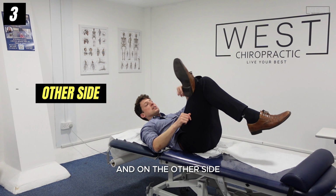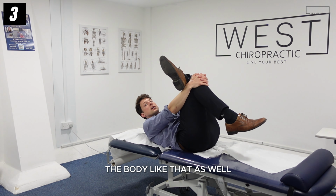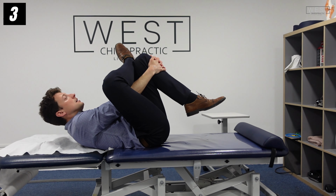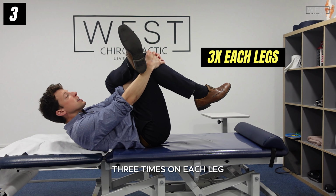And on the other side, pulling through like this, again taking stress off, it's going to help to move the body like that as well. Okay, so like this, just pulling through, switch over, 30 seconds, 3 times on each leg.